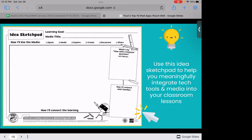But I like this little idea sketch pad, especially as you're just beginning to incorporate some of these apps and technology into your classroom. It really makes you kind of be intentional and think about how you're using different media and tech tools in your classroom. So what's my learning goal? What am I using? Am I using it to spark? Am I using it to create? Maybe we're using it to document. And then you can just kind of sketch out your idea.